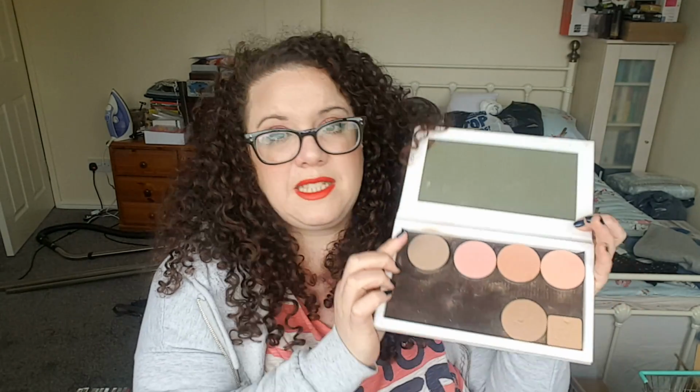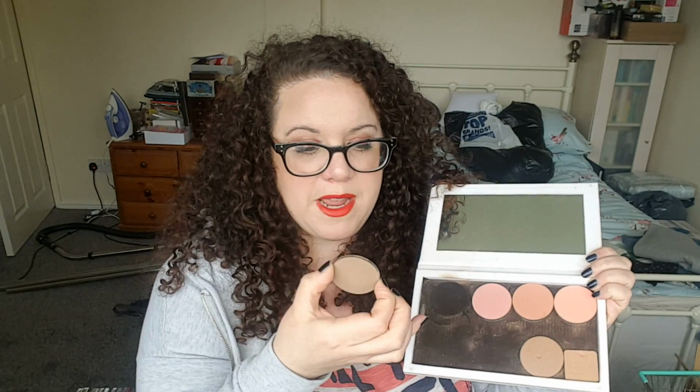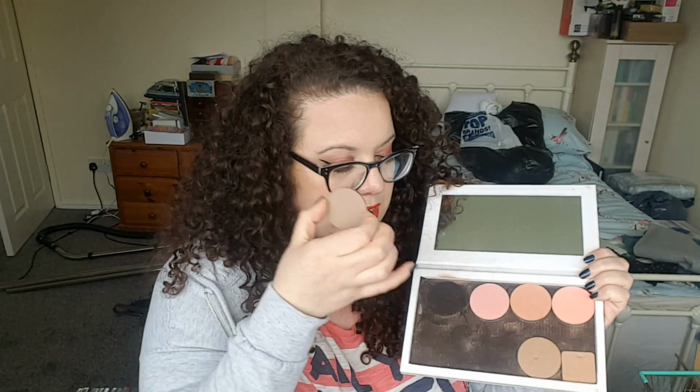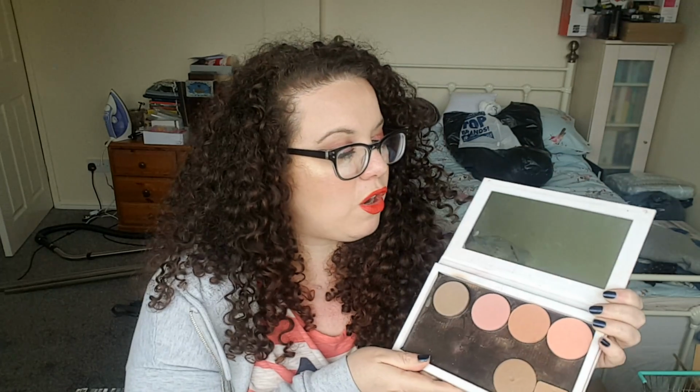For contour, which I have gotten today, I don't know whether you can actually see it at all, I have decided to use this shade from Makeup Geek. This is the Breakup, it's called, in Cool Porcelain, and it's a contour shade. I'm also using some of these products on the eyes as well because of the eyeshadow palette I've got. So this is a bit of an all-rounder, even though this is all face products.